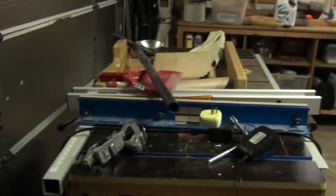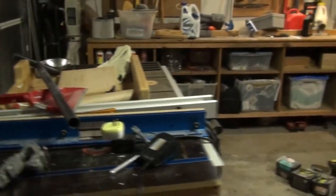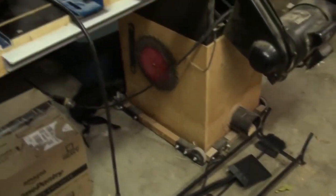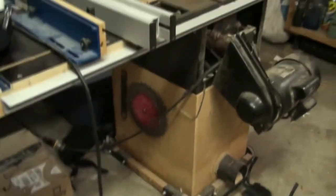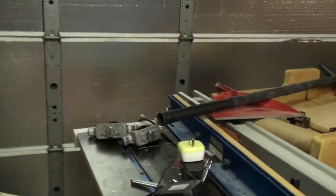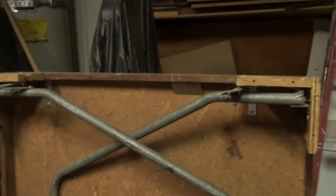I have my table saw here, and it's been on a moving platform so that I can move it around the garage. I'm going to make this permanent. I'm going to put it right in the middle of the garage door, just clearing the garage door. I used to use this as my outfeed table. It's an old ping pong table.